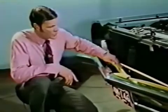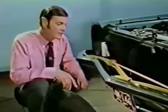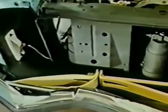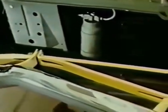We've used spring steel bars to support the bumper and give it resilience should a minor front-end collision occur. It will give and then spring back into place. We call it the spring steel support bumper. And here is how it works.